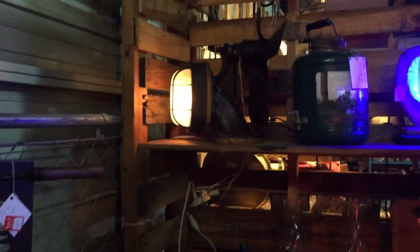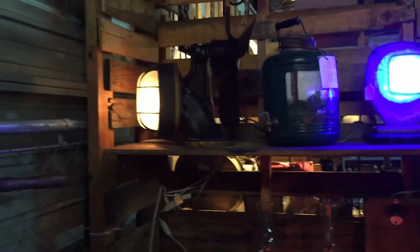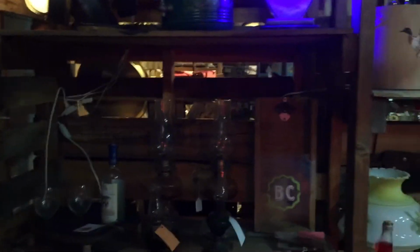Some definitely cool stuff. Over here we have that's off a Ford tractor right there. It's the fan housing now. He didn't mount the fan. The fan came like that. He just mounted the light on it. Okay. So there's really cool stuff.